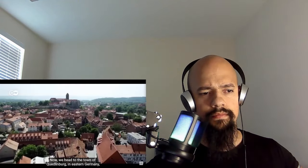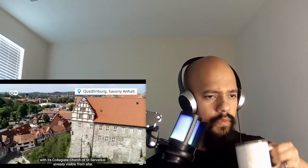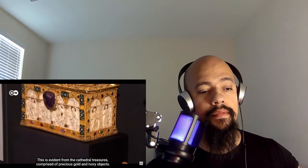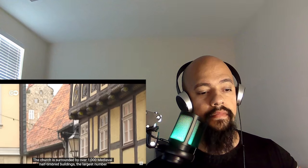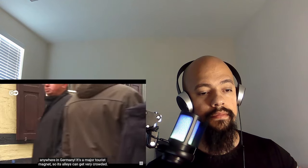Now we head to the town of Quedlinburg in eastern Germany, with its collegiate church of St. Servatius, already visible from afar. It was founded by King Henry I in the 10th century, who also made Quedlinburg a wealthy town. This is evident from the cathedral treasures, comprised of precious gold and ivory objects. The church is surrounded by over 1,000 medieval half-timbered buildings, the largest number anywhere in Germany. It's a major tourist magnet, so its alleys can get very crowded.